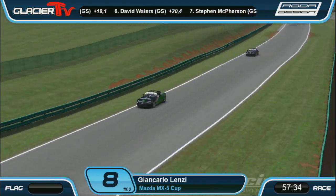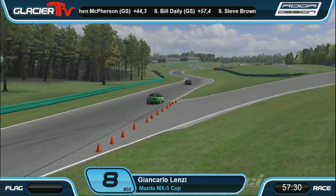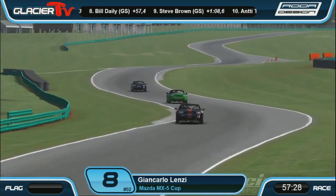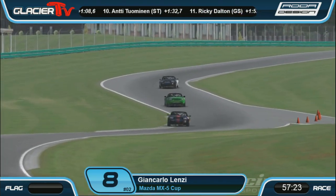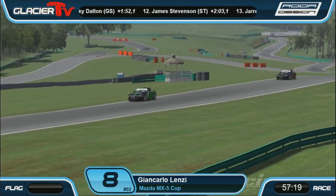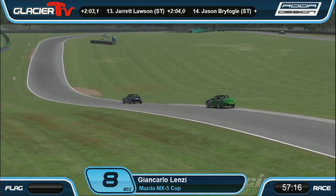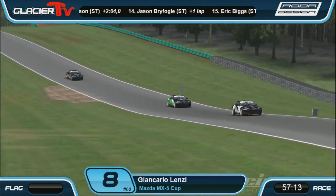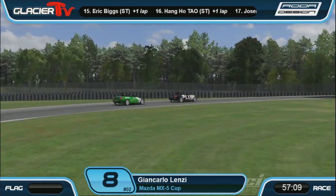Meanwhile, in the MX-5s, Antti is the only one that has not yet pitted, but we're getting close to the mandatory pit stop window. But at the same time, at the moment, Antti's gap is more than enough to maintain the lead once he comes out of the pit stop. Antti's coming into pit lane. He's into pit lane in the number 90.